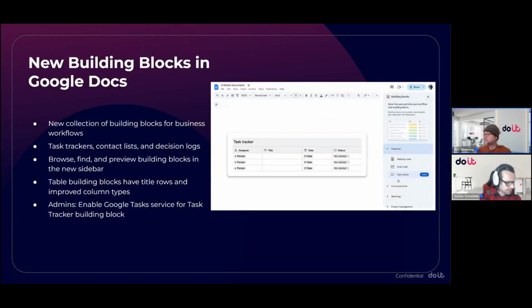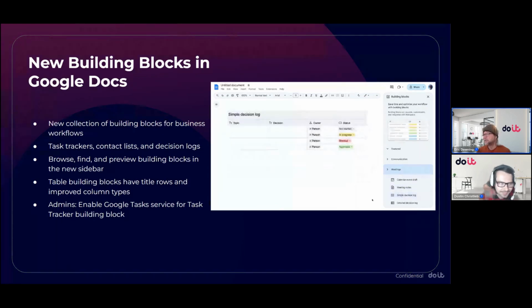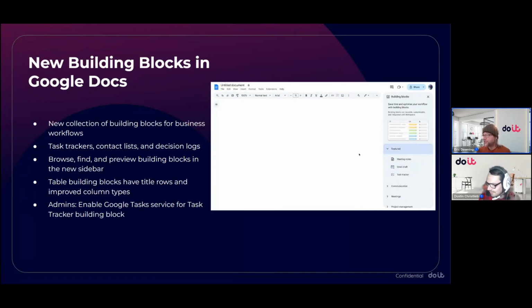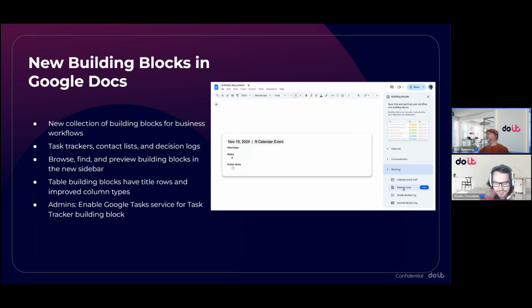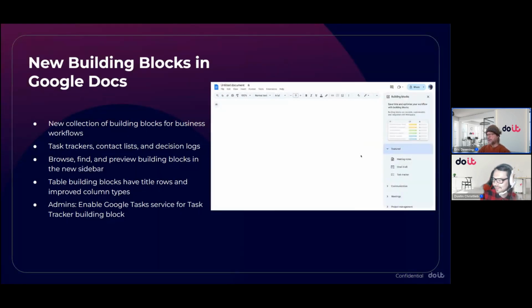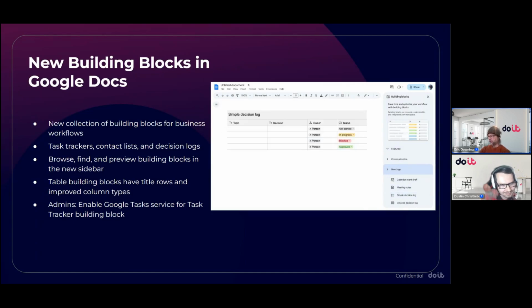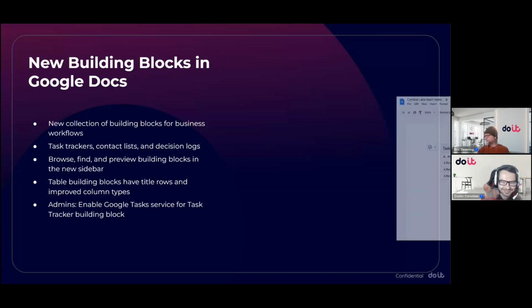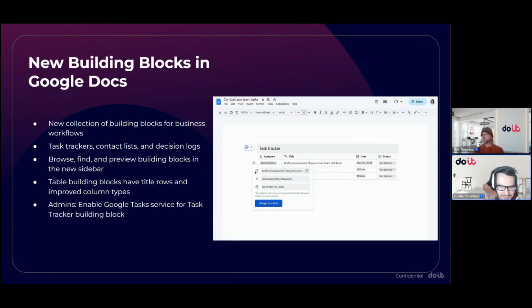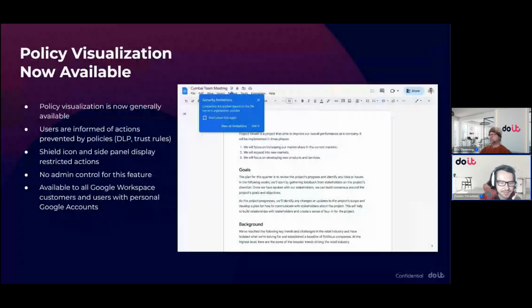In Google Docs, if you're using Docs to create business workflows of any complexity, you'll find there are some new blocks available for that functionality: task trackers, contact lists, and decision logs. There will be a new sidebar where you can find and preview these building blocks, specifically the table style of building blocks. They now have title rows and improved column types, so be sure to check those out if you're using Docs for any type of business workflow. Those can be very helpful. We got a couple other examples of what this looks like as well.